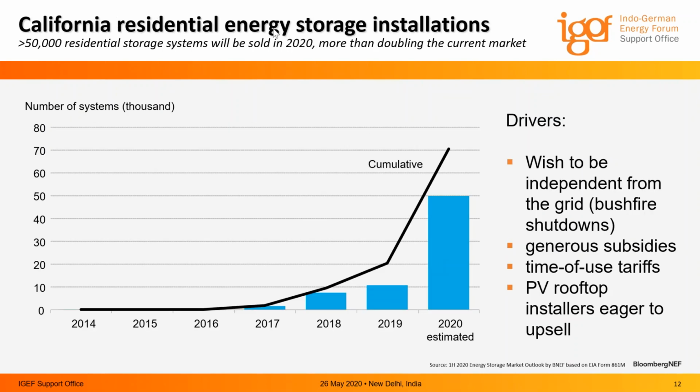Very interesting. California residential energy storage installations is new data from I think March 2020. You can see they're estimating for 2020 to actually add 50,000 new systems behind the meter, mainly due to the wish of being independent. So there's these bushfire shutdowns, no? People want that as a backup. Then there's generous subsidies from the state also.